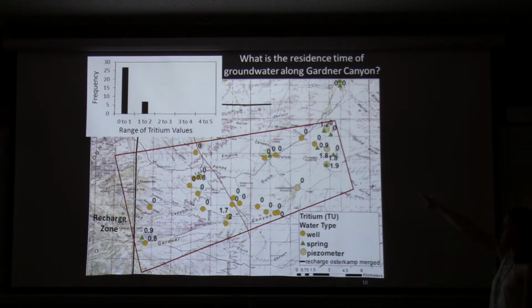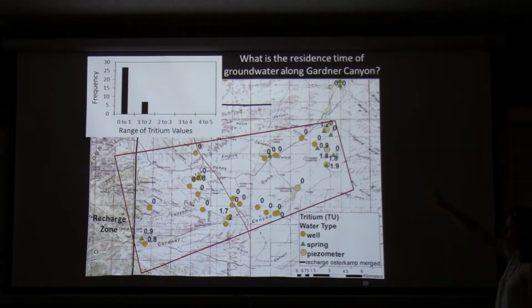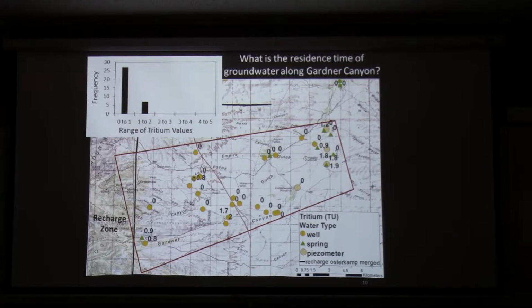There's also some detectable tritium in the Las Ciennegas National Conservation Area as well. That just means you have a mix. So you do have some modern recharge mixing with older waters. It's quite interesting that at the recharge zone, which is at the mountain front where the Santa Ritas are, we have a spring and a well, and the well is right next to a wash. And we have a 0.9 and a 0.8. That well may be a product of the spring because of the hydraulic gradient and the way that it moves into the wash.